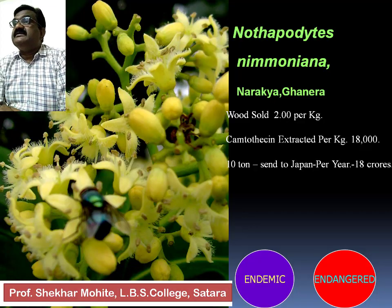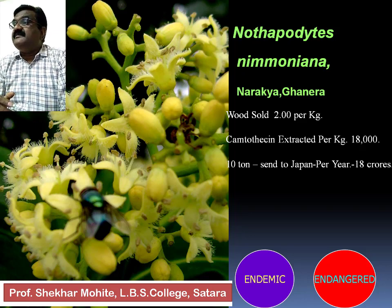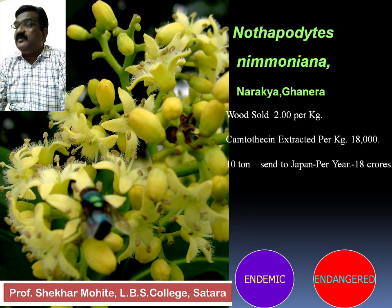This slide is very interesting. This is the Nothapodytes nimmoniana, called Narkia and Ghanera in Marathi. Particularly, this plant is used against blood cancer. The statistics show the wood is sold at 2 rupees per kg by the local people, and the camptothecin extracted from this plant is 18,000 rupees per kg. So 10 tons sent by the local people to Japan and Germany is a business of 18 crore.